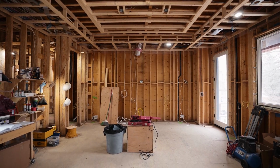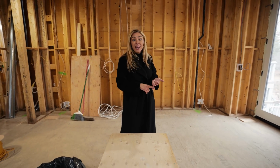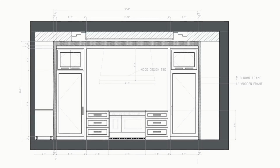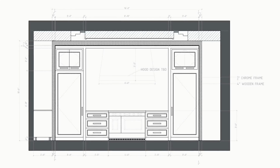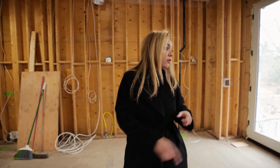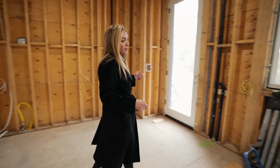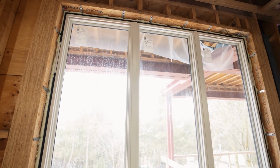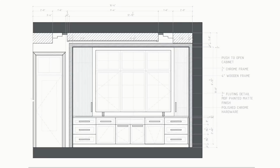So on either side of the oven, we have paneled fridge and freezer, one on each side. They're both going to be huge, and a beautiful hood is going to go above the stove. Then we come on this side and we have our sink, which is in front of the window. Then we have the fluting details on either side in the cabinetry.